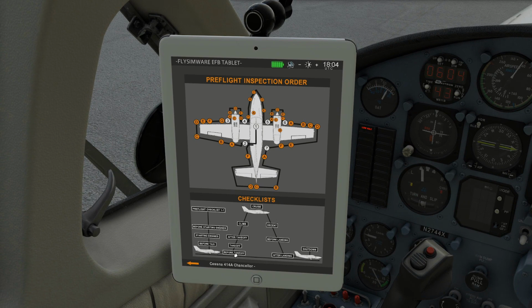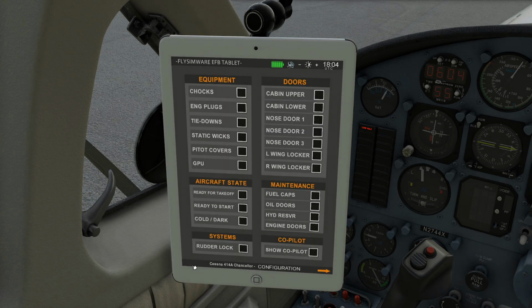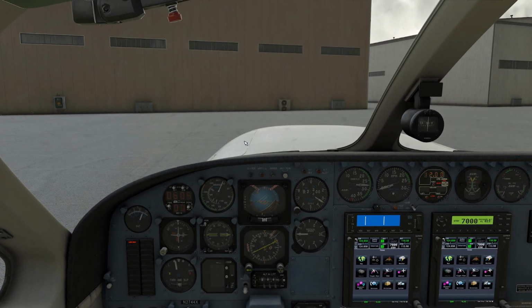Yeah, so pre-flight checklist. I don't think these work. I'm guessing that's what you'll be able to click and the checklist pops up. That's my guess. So as I said at the start, this is a beta. It is a beta, and the developers have asked that anyone making a video does mention that. So I've mentioned it several times. What I'll do is I'll get it started.